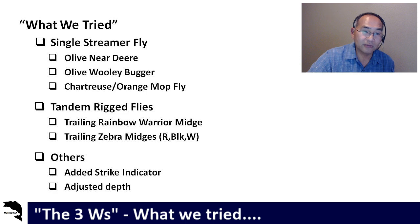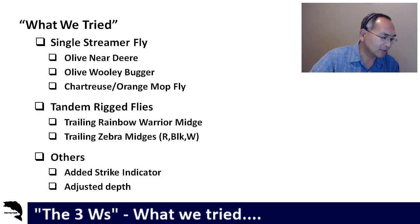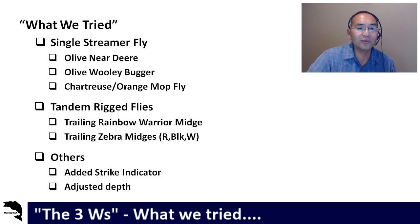But we do want to also note that we had to make some adjustments for the strike indicator and adjusting for depth. We initially tried not having the strike indicator. We were just going to fish one fly, no tandem rig, because it makes it easier, and we like to try fishing without the extra accoutrements on a particular rig. Keep it simple, stupid type philosophy. The KISS principle didn't work in this case, so we had to go to the tandem rig. That Rainbow Warrior midge was very good.